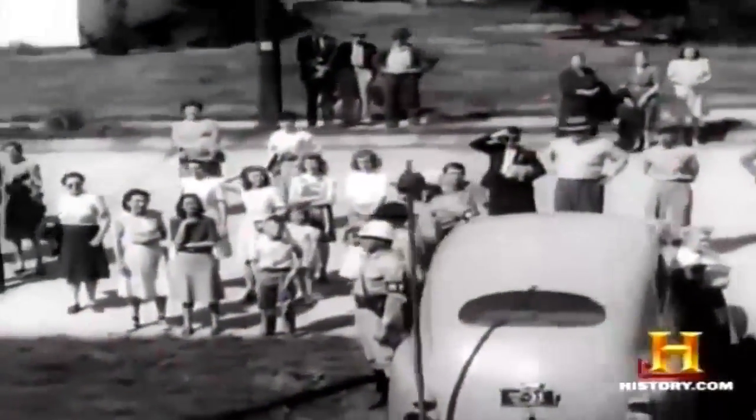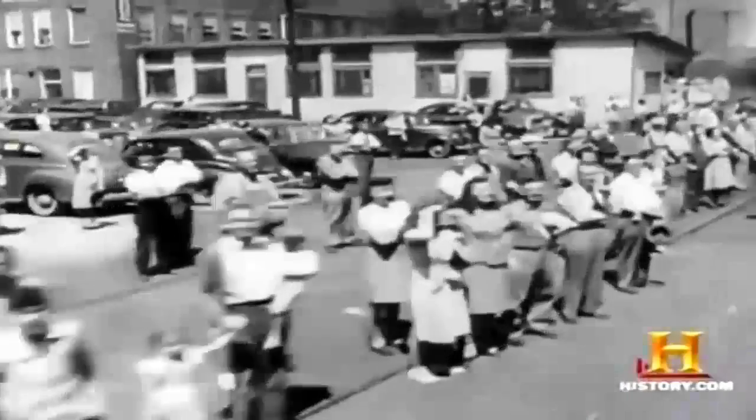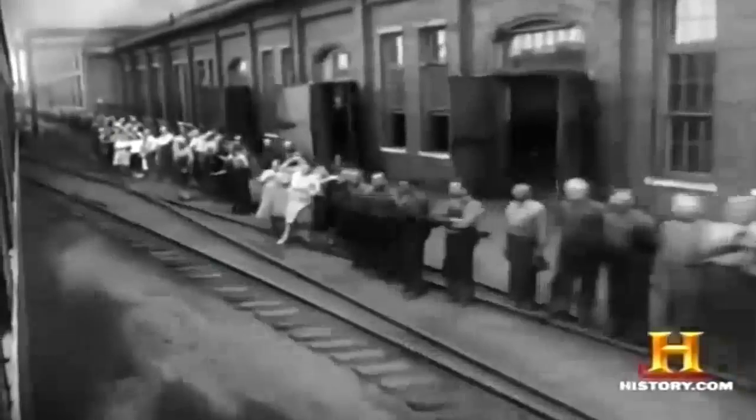After FDR's death, the car was used in the funeral train that brought his body back to Washington, echoing Lincoln's journey 80 years earlier. Mrs. Roosevelt sat in the Magellan, while Roosevelt's body was carried in another car.